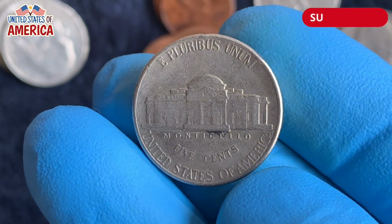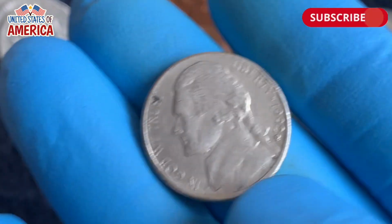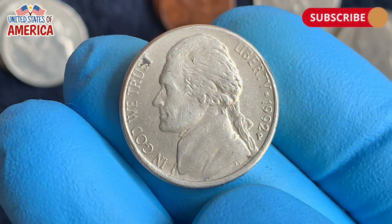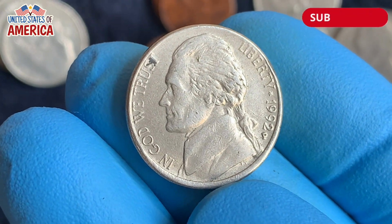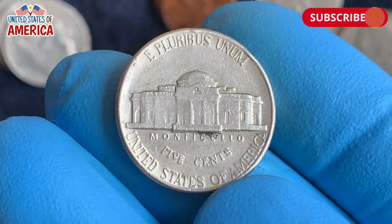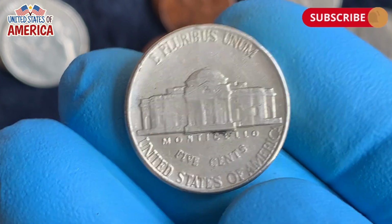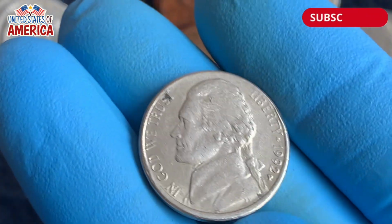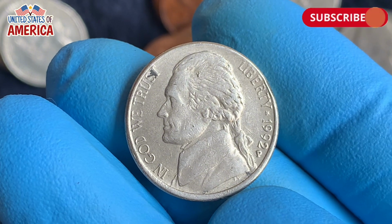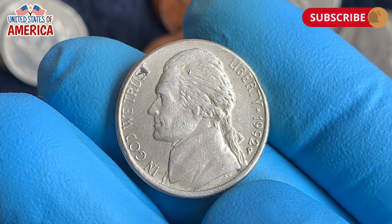Die cracks, too, are a natural consequence of the repetitive and intense pressure applied during the minting process. Each type of error provides insight into a moment when the process did not go as planned, a moment that turns a routine coin into a one-of-a-kind collectible. Experts in the field have compiled extensive catalogs that document these errors in great detail. Each anomaly is meticulously recorded, noting its specific characteristics and its impact on the coin's overall appearance.